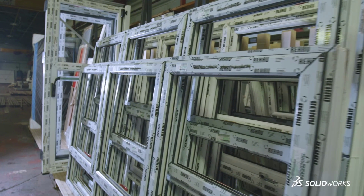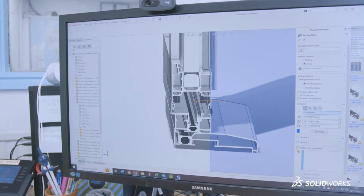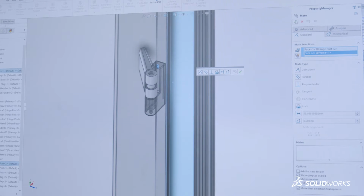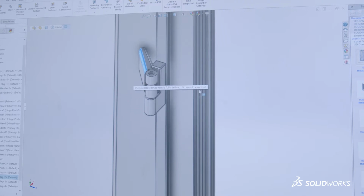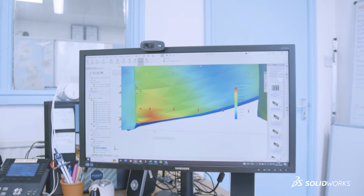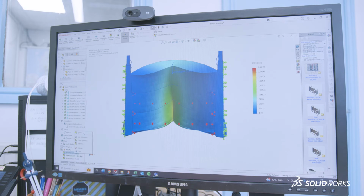I mostly use SOLIDWORKS to create 3D models of our products. I find it to be really user-friendly. It's what I learned at university and what I'm used to using. I do think the controls and just the way it's laid out is quite intuitive to how you go about building the model in the first place. Everything does what it says on the tin. We've also been looking into doing some simulations just to demonstrate our product a little bit further for new customers and inquiries, and just showing how much flood water it really can protect against. So it's quite exciting.